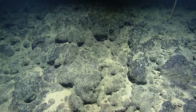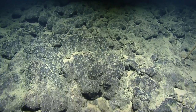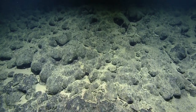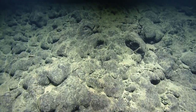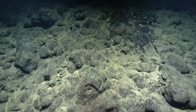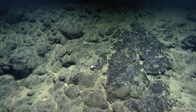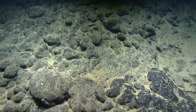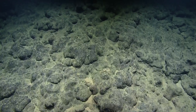Whoa. Is that a dead sponge? Yeah, very dead sponge. Oh, there's some more anemones. Of those anemones, yeah. Sorry, I'm not in the best of positions to take a good zoom on that. It's like there's a shark behind us. You can see it in the starboard bio box cams. Oh, yeah.